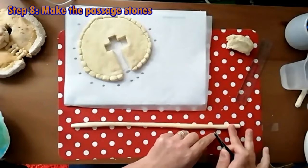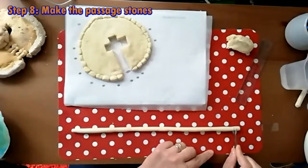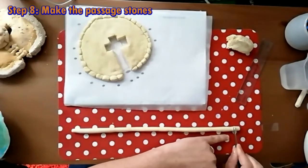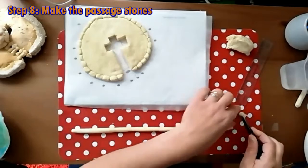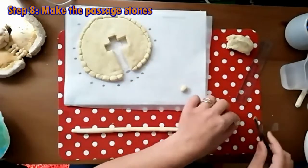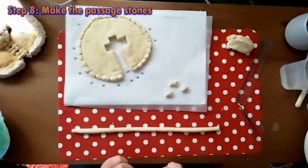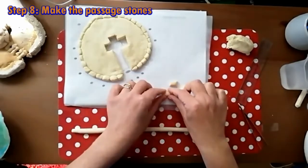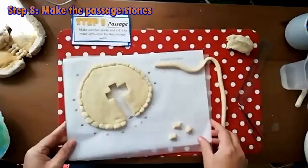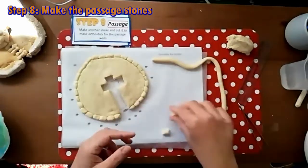Okay, so again, Francesca is going to make little stones the same as she did before. Same size? Same size, yeah. Perfect. And what should I do with them? Make three of them and I'll show you. Perfect. Okay, so anybody who's still making the curbstones, just watch for a minute, and we will show you how we're going to make the passage stones.